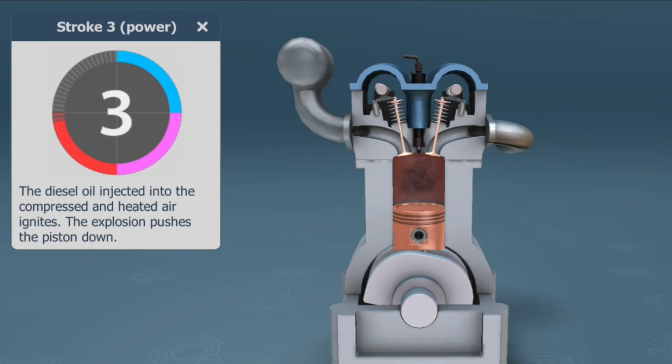The third stroke is the power stroke. The diesel oil injected into the compressed, heated air ignites. Unlike petrol engines, diesel engines do not need spark plugs to ignite the fuel. The explosion pushes the piston down.